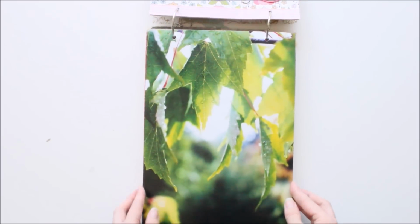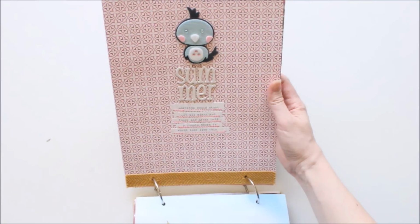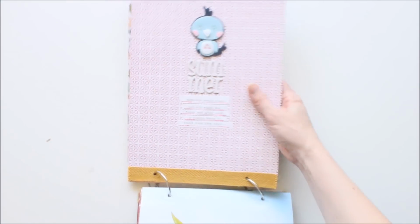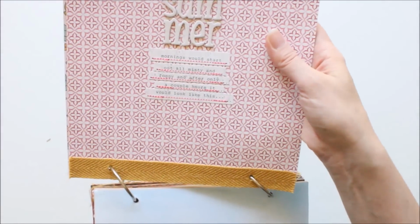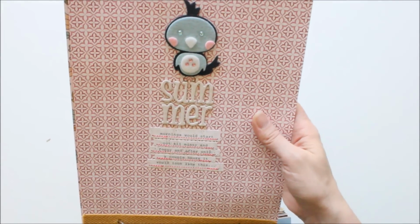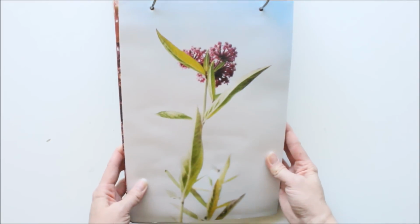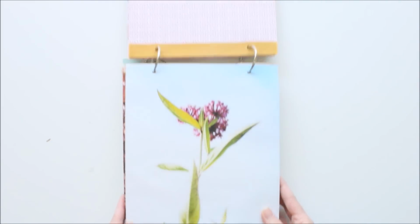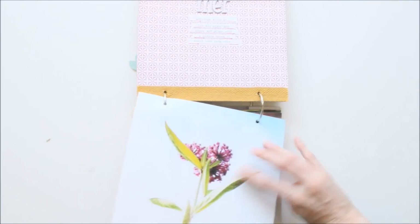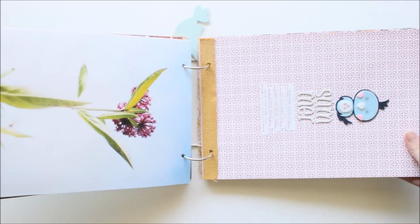So that's the first page, and then I'll just flip through the other pages really quick. I don't want this video to be super long. Again, another super cute piece of paper, ribbon for the binding, journaling typed and sewn on, and then a cute little embellishment, and a big photo. And here, I'll show you what that looks like all together too. Super cute.